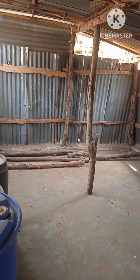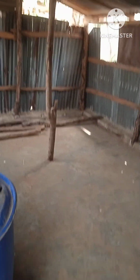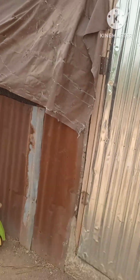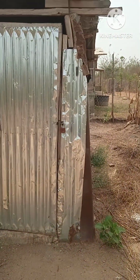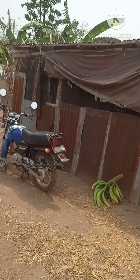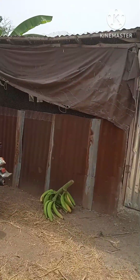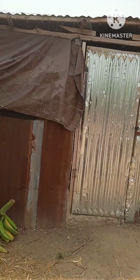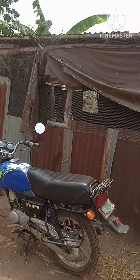This was built as a local chicken coop, but the business for local chicken was unbearable because of the high cost of feed. So I later converted it to my feed store. Let me say temporarily, because I've not built my permanent feed store, but it's serving the purpose. Currently, the purpose I need to serve is storing the feed for the animals, for the pigs.